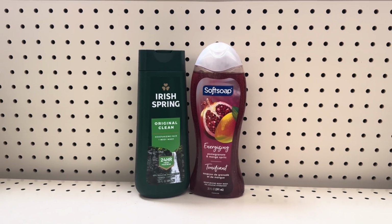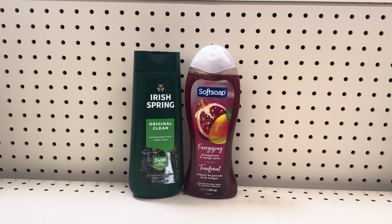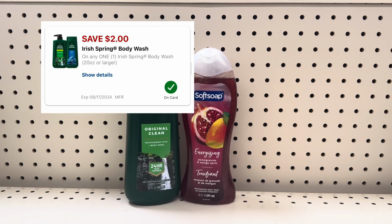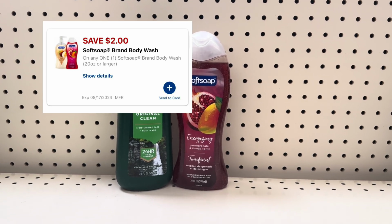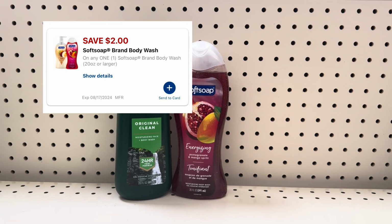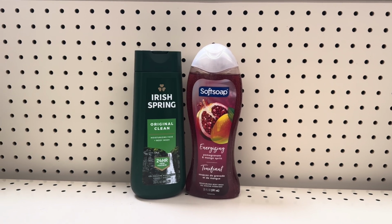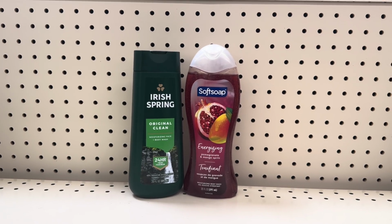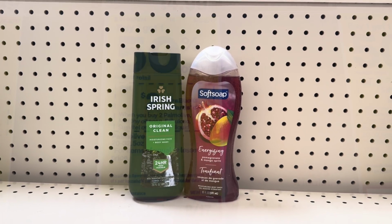These 2 will total $11.74. We have a $2 digital coupon for the Iris Spring, and we also have a $2 digital coupon for the Soft Soap. Both coupons will take off $4, dropping it down to $7.74, and you get $3 back, making both just $4.74 or $2.37 each.